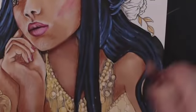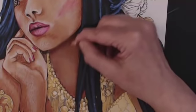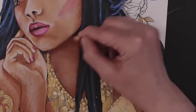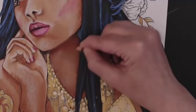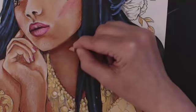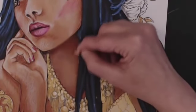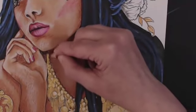All right, so now I'm going to go back to the sienna and get a little bit more shadow right under her neck, or her face. And of course, you don't have to take this much time if you don't want to.